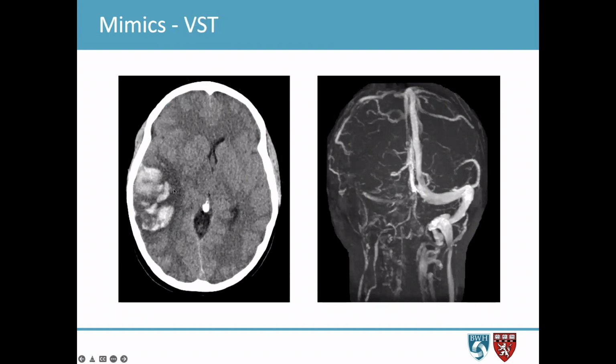So here on the left, we again see what looks like a lobar bleed. There are a couple giveaways here that this isn't classic amyloid. Unlike the last example, we see this goes all the way out to the bone, all the way out to the skull table, and there's more surrounding edema. And so what this actually is, is a venous infarct.